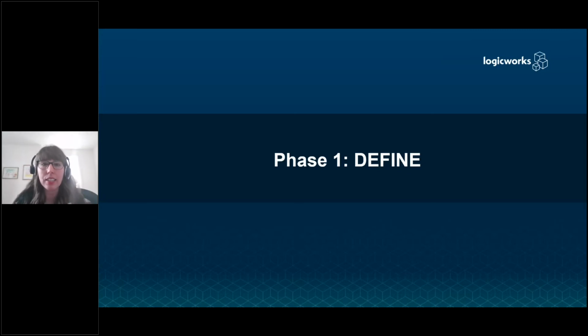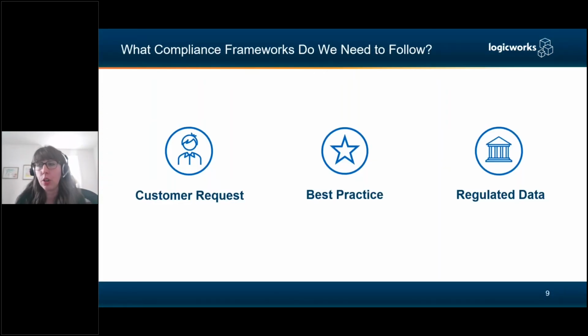And again, as I said, the first phase of figuring out compliance, or figuring out PCI in the cloud, is defining what kind of framework you need to comply with. So when customers come to us and they've chosen PCI as their framework, it could be because they have actual regulated data in their environment. They actually manage credit card data, and so they have to comply with PCI.